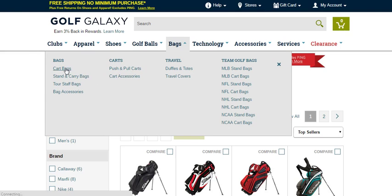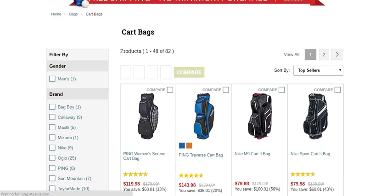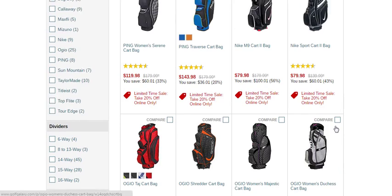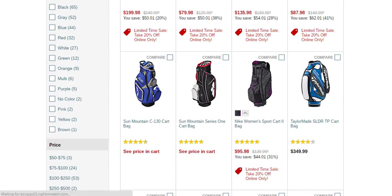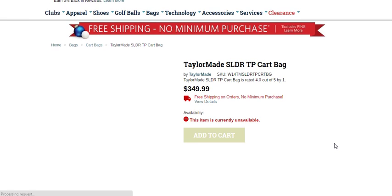You probably find this more at a garage sale, or even thrift stores. And they call it a cart bag. The reason they call it a cart bag is because you can see that it doesn't have a stand that can lean over. These bags are made for you to tie into your cart. So when you go to the course, you wrap it around and tie it into your cart so it doesn't move. Especially these nice fancy ones by TaylorMade, these bags are very popular. People like them. Sometimes a lot of people have more than one bag.